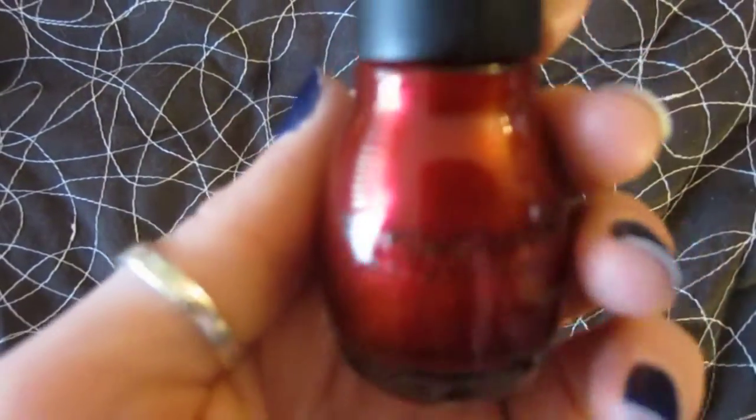Next is favorite nail polish, and who can just pick their number one nail polish? You have to have like 10. So throughout the year, these have probably been the most worn for me. This one is Sinful Colors in Hot Hot Heat.